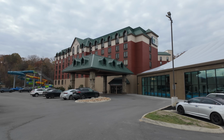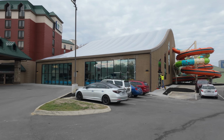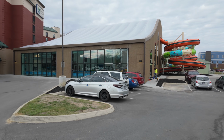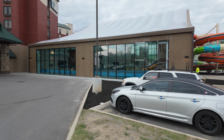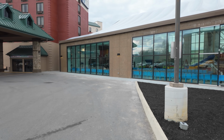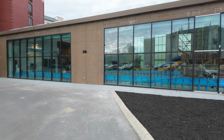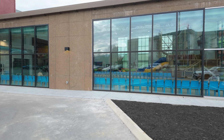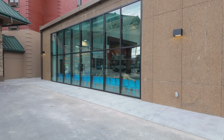So we're out front of Country Cascades and you can see their new indoor water park with the slides that go outside the building. And they have lots of glass. Micah is getting excited looking inside as he just said there's a big giant pool. So we're gonna be able to spend some time swimming. I know he's pretty excited about that, and I'm excited to bring you guys inside.